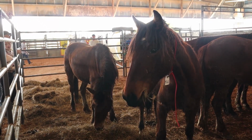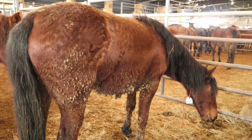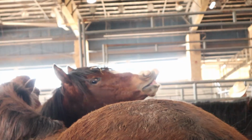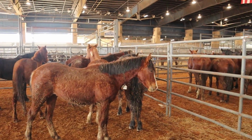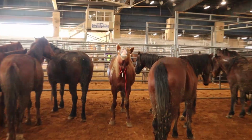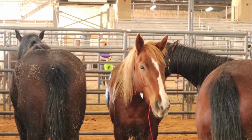After they are titled, the wild horses are fully assimilated to domestic life and become legally identical to any domestic horse. Hi, cutie pie. If an adopter fails to provide adequate care for the horses and burros they adopt, the BLM does their best to repossess the animals and prevent the adopter from adopting again, as these horses belong to the BLM until they are titled.